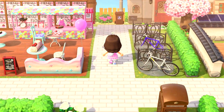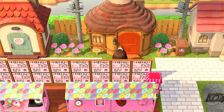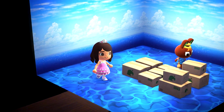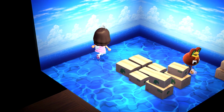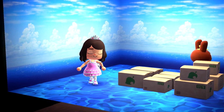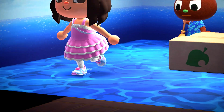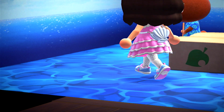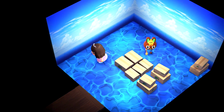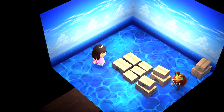Okay, we should talk to O'Hare. Look, he has a really nice tropical house. His house is so cool, like this walnut flooring, it has, look, the splash effect. Can you see that? Let me turn on my camera and zoom into my feet. Look at that. Oh, that is so cool. Some of the flooring is interactable like this, like I have a sand one and it leaves footprints and stuff, but this is so much cooler.